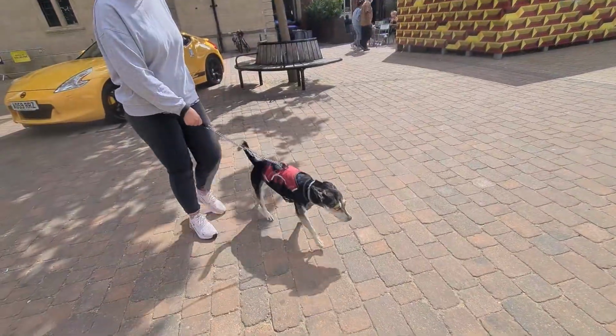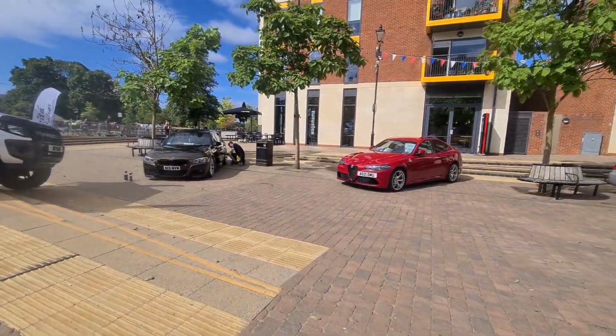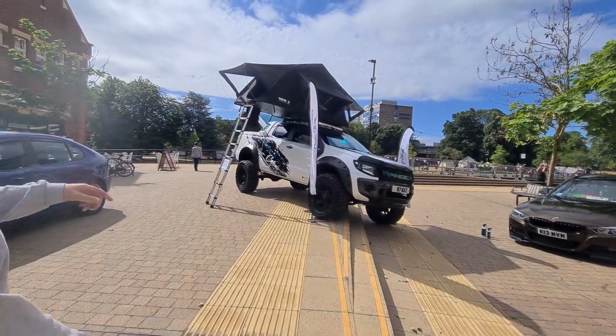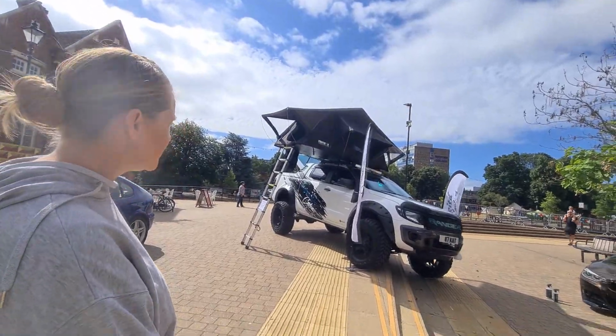That's what you want. Tiff's going mental. Do you have any dog in here? No. Yes. Yes. So, yeah, got the Ranger. Sorry? Yes. We need a tent on the van.